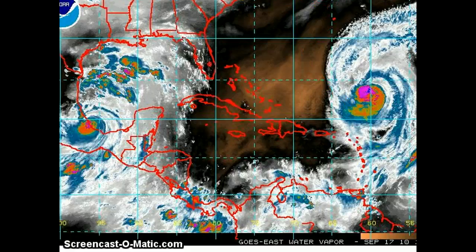This one has slowed down a little bit, so it's made it a little more interesting to try to verify with the models. The models are very consistent. We'll show you that in one moment. The models are becoming very consistent on what they think over the last 3 to 4 runs with Igor, and Bermuda is in the crosshairs no matter what way you look at it. A Cat 2 hurricane most likely will strike the island of Bermuda.